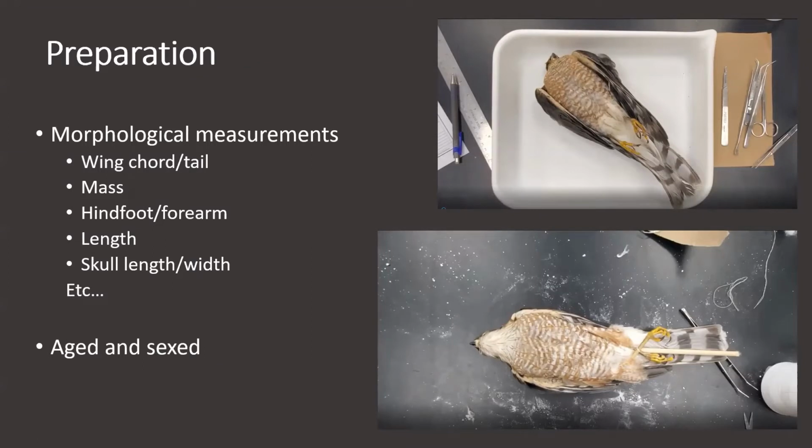So for birds, we do things like wing chord, length, hallux, anything else you can think of. We take a ton of measurements. We measure the gonads if we're able to. And to the best of our ability, we try to age and sex everything that comes in to the RSM.